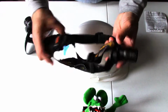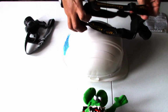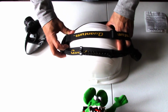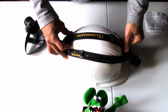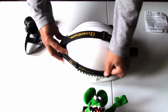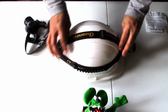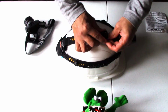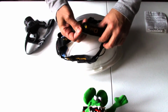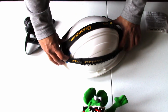I'm assuming just out of the box. I haven't adjusted the straps or anything on this off camera. So it says that it's hard hat compatible. So I would assume you can just sort of squeeze it down on here. Alright, so we are going to have to adjust the straps a little bit on here to get this to fit over the top, or if you have a really big head.